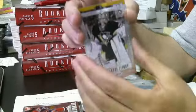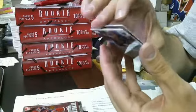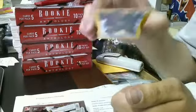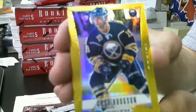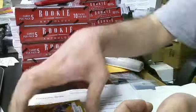And as you can see, there's the gold one. They're numbered out of 10. It is a gold version of Cody Hodgson, serial numbered 5 of 10 for the Buffalo Sabres. Nice hit.